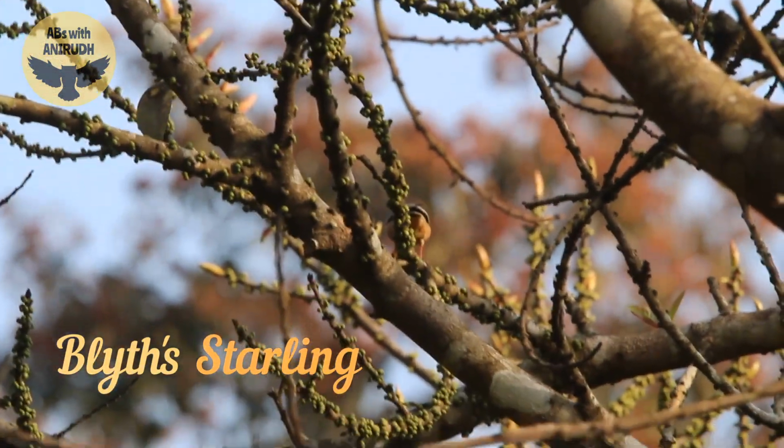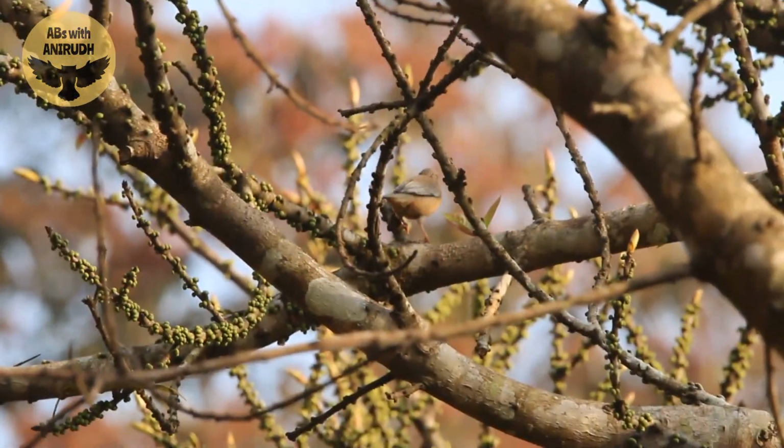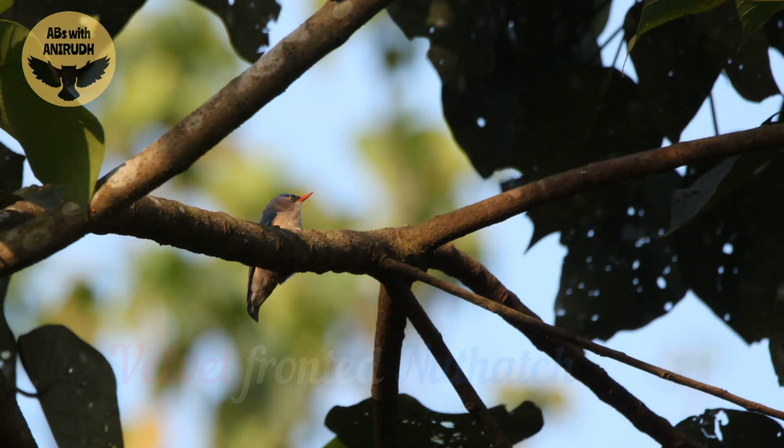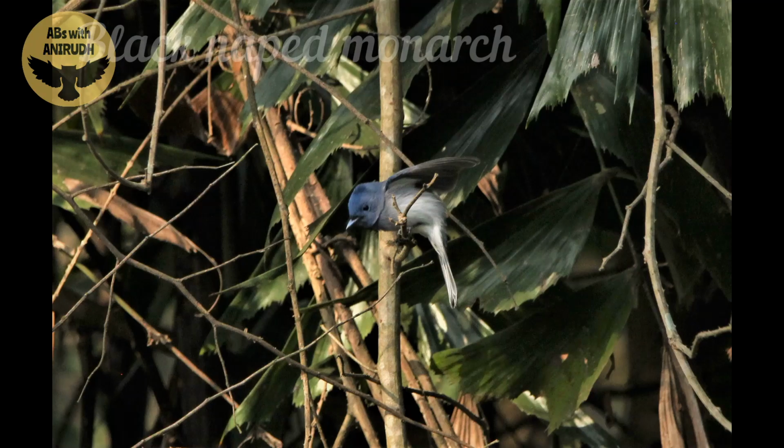We also saw the blight starling, which is also known as Malabar starling. It was a pair, male and female. We also saw a velvet-fronted nuthatch but got no video. We also got a quick glimpse of the black-naped monarch.